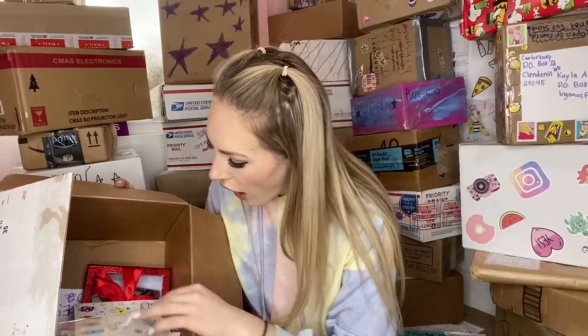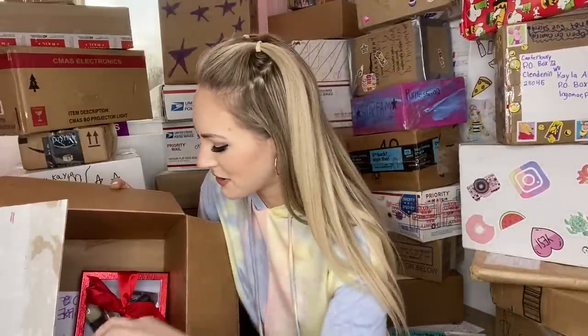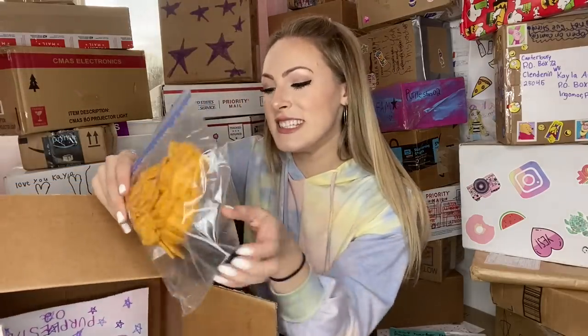Oh my gosh. Oh, girl. So first of all, she sent me some birthday stickers. This is an early birthday present. Girl, you shouldn't have. My birthday is in like 2 weeks, so I'm pretending this is an early birthday present. She sent me Cheez-Its. I literally have an obsession with Cheez-Its.